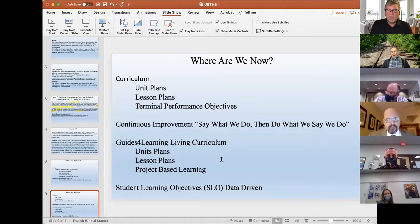We are doing that at Upper Bucks with a system we call Guides for Learning, which allows the teachers to create a living curriculum. That living curriculum has unit plans, lesson plans. It can contain their projects, and it's driven by Pennsylvania academic standards, eligible content standards, programs of study standards for career and technical education, and the NOCTI competencies that are rolled out throughout that test. It's also driven by student learning objectives.